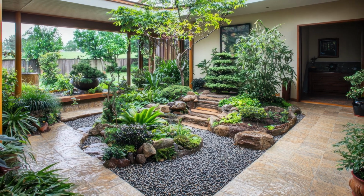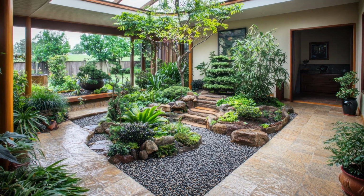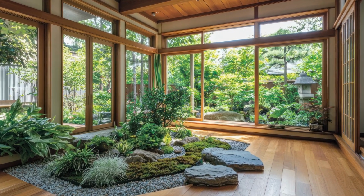The space should feel protected and separate from daily chaos, allowing you to mentally transition into a peaceful state whenever you step into the garden. The location should invite mindfulness and offer a gentle pause from the rest of your home.